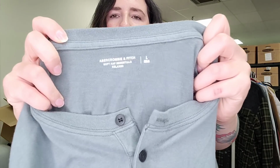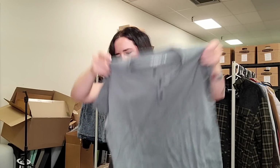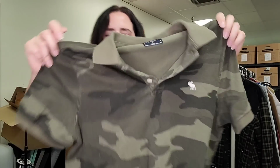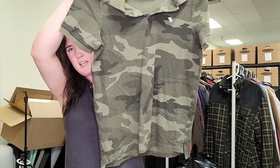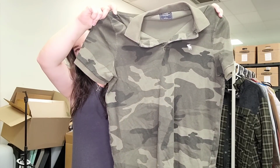This is another Abercrombie men's shirt. This is a size large Henley. I'm gonna list for $25. Some of these are kind of experiments. I'm experimenting with this brand in the larger men's sizes. Abercrombie & Fitch size large, men's camel polo. I saw this exact one go for like $28, I think. I'm gonna list mine for $25 to make sure it moves quickly.